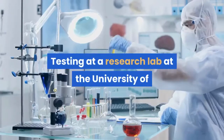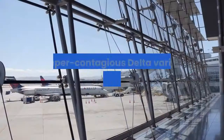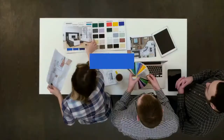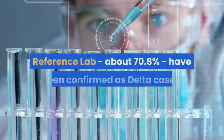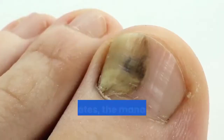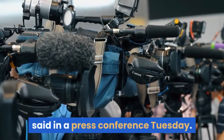Testing at a research lab at the University of Alabama at Birmingham shows a concerning increase in the super-contagious Delta variant of COVID-19 in Alabama. 34 of the last 48 samples tested at UAB's fungal reference lab, about 70.8%, have been confirmed as Delta cases, Derek Moats, the manager of the fungal reference lab, said in a press conference Tuesday.